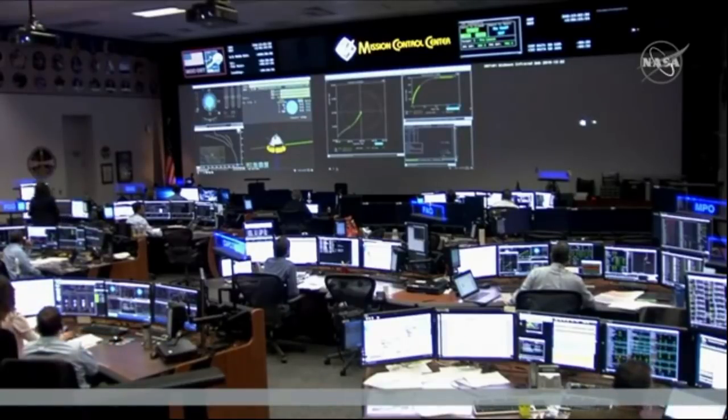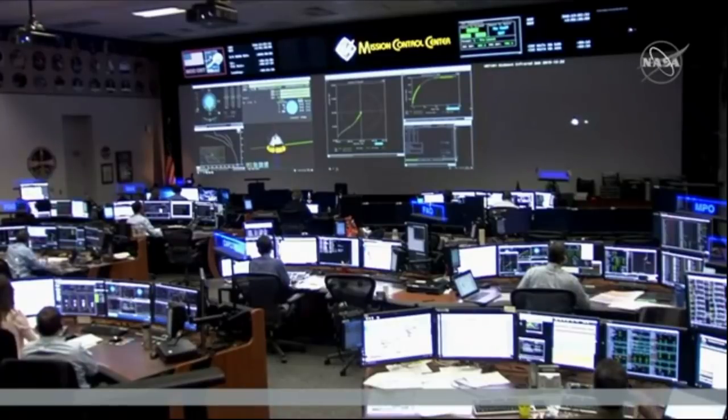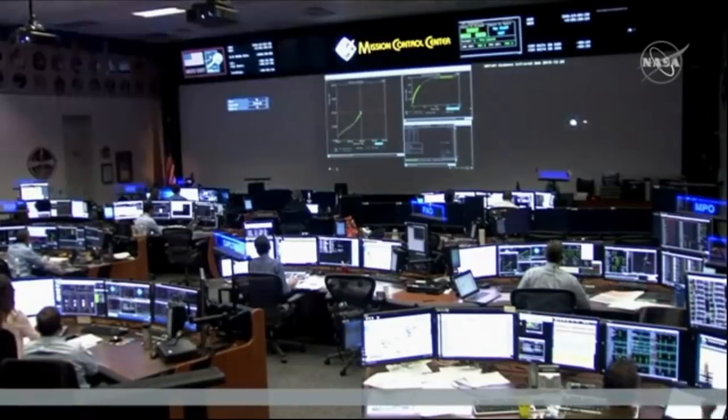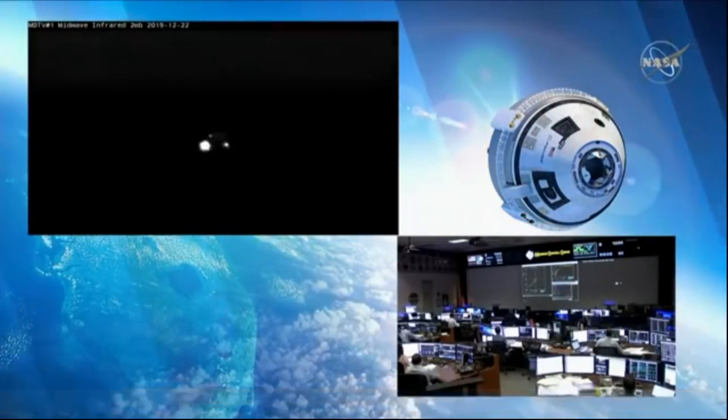Just a reminder, we've got a lot of work left for this team here in the room, but in just a little while we will be going to a post-landing news conference. That's going to be at 9 a.m. Central Time. So we've still got a couple of hours to follow along with Starliner activities here on the ground. But we will be hearing from Jim Bridenstine, Jim Chilton, and Steve Stitch at that time. Again, 9 a.m. Central.